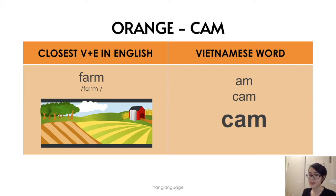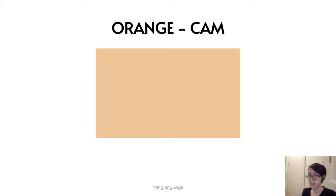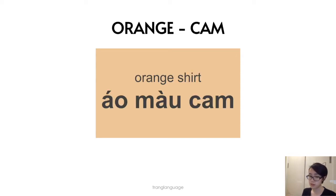Okay. So for orange, it's a little bit different. Most of the cases I can think of, almost all of the cases I can think of, is when we have the word màu in front of it. Example, for orange shirt, we have áo màu cam. Maybe to distinguish, this shirt has the orange color instead of the orange fruit patterns. So for orange, we often have the word màu in front. Here we have áo màu cam.